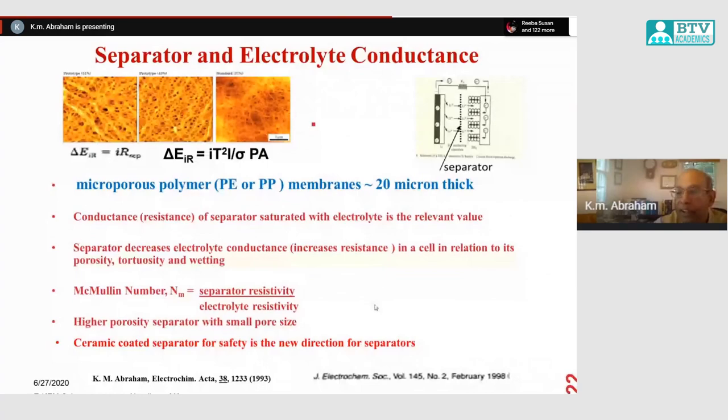You want to look for a separator with high porosity and small pore size for lithium ion batteries, because the higher the porosity, the better the conductivity, because the ions have to move through the separator. The separator in the battery is soaked with the electrolyte. They separate the two electrodes, but there are very tiny micron-size holes in there through which the ions can pass.